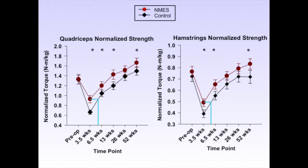So where these patients were at 3.5 weeks after surgery was comparable to where patients in the control group would normally be around 6 weeks after surgery. And the same was true of the hamstrings. So we saw a similar pattern where we saw a substantial reduction.